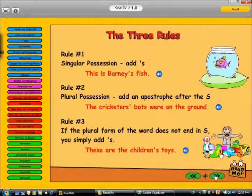With possessive, singular possessive and plural possessive, we also have rules. With singular possessive, it's an apostrophe S. Plural possessive, the apostrophe goes after the S. And if the plural form of the word does not end in S, you simply add apostrophe S.